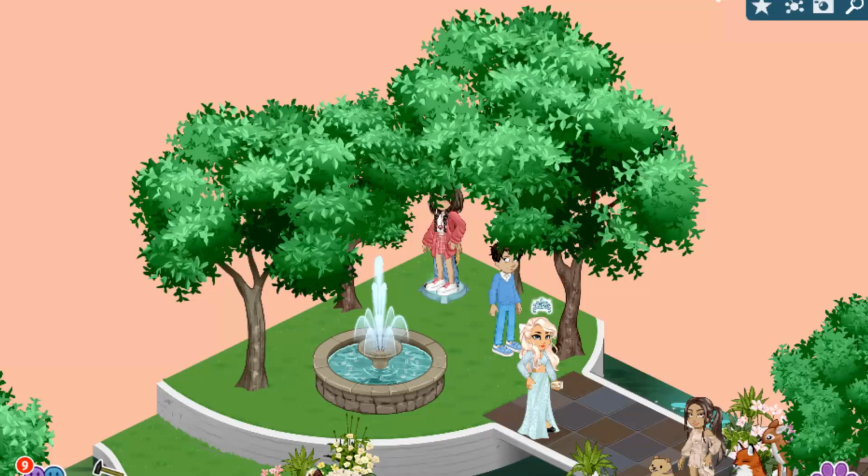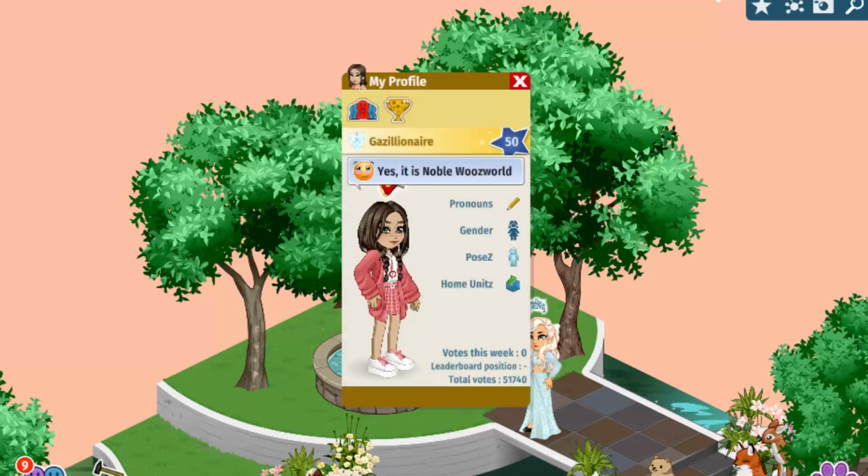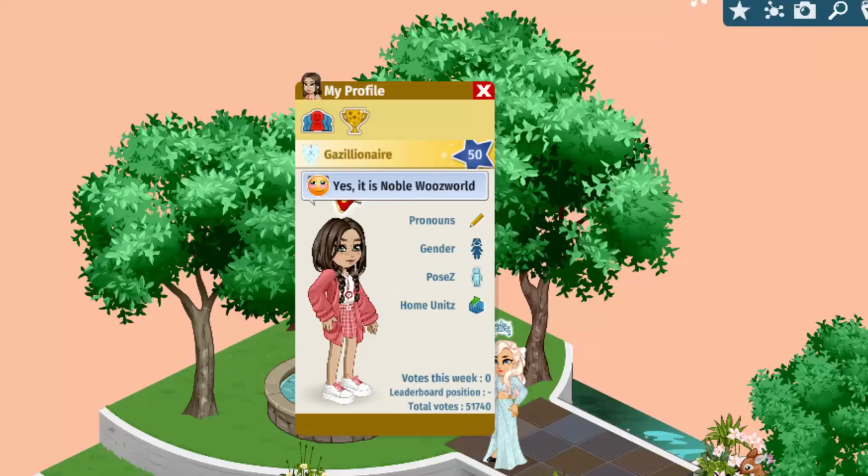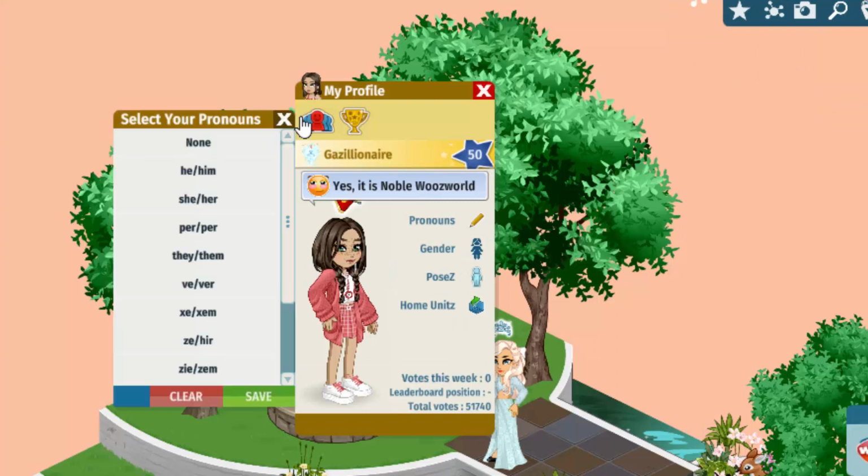I just logged on and I'm hearing some sound effects. I'm hearing some water fountain noises, some birds chirping. I am honestly loving this. Okay, one of the things that I really wanted to see was how many votes my account has ever gotten. Oh my gosh. I have gotten 51,740 votes on my account. That is a lot. Like, that is so much.